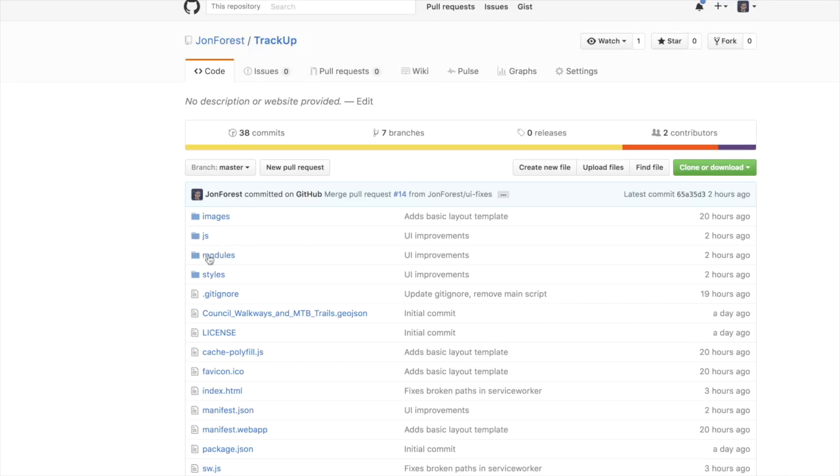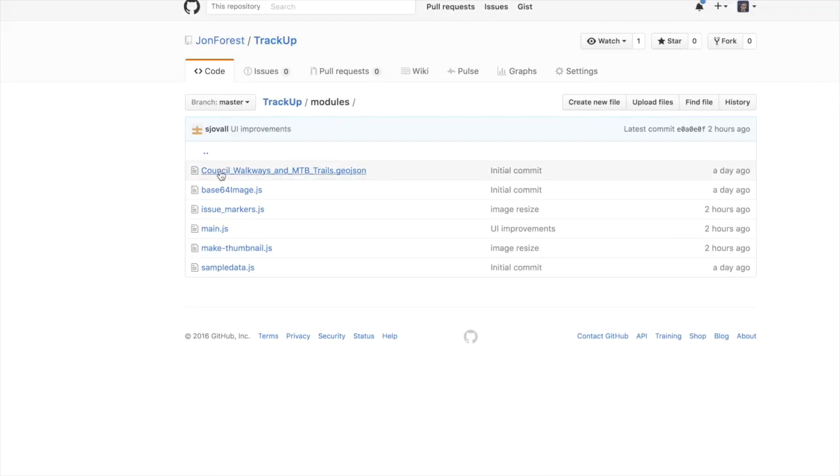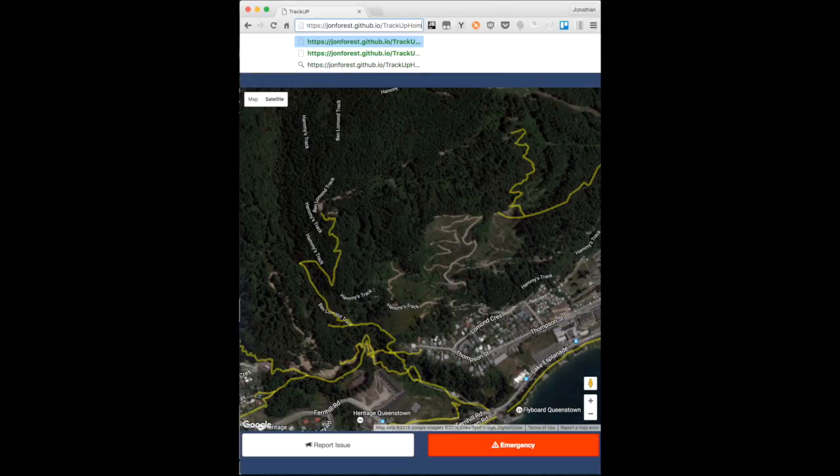TrackUP is a progressive web app that's able to be used in areas of low or no internet connectivity once it's been downloaded. It's hosted on GitHub and takes data from the Queenstown Lakes District Council walkways and mountain bike trails and overlays this GeoJSON onto Google Maps. An ASP.NET web service hosted on Azure receives the pictures and GeoJSON information from the user, sent over a REST API.